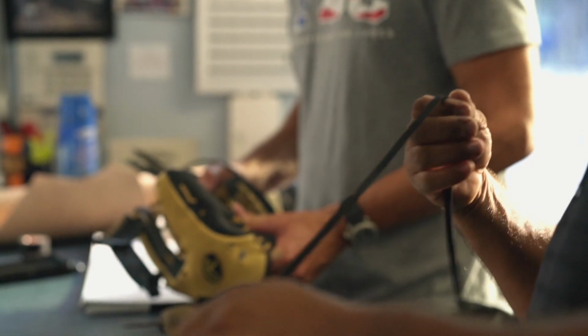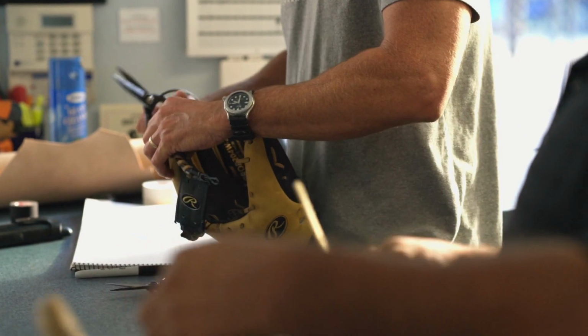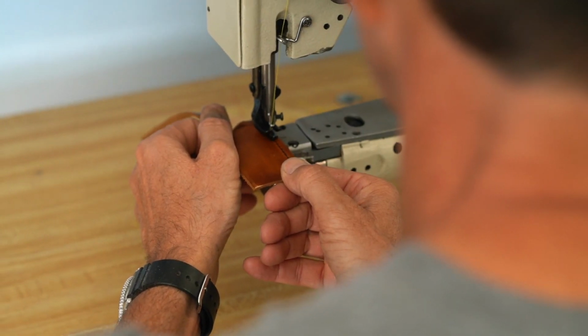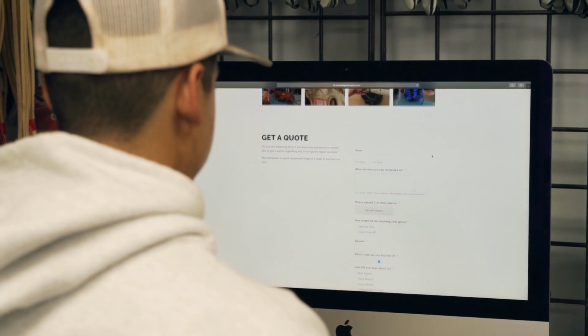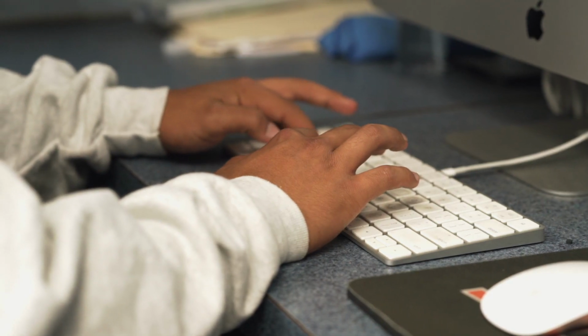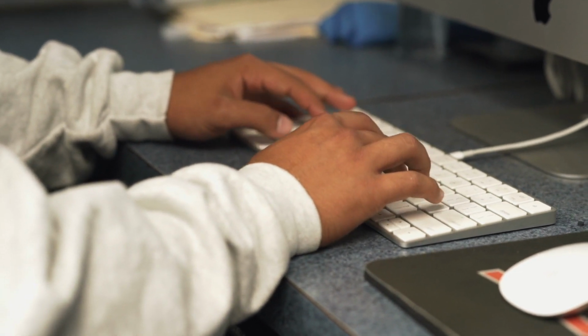Thanks to our Baseball Glove Repairs website, it's easier for customers all over the United States to get their favorite glove repaired or restored by mail. They can simply go onto our contact page, upload a couple of photos of your glove, tell us what services you're interested in, and our specialists will email back promptly with a quote.